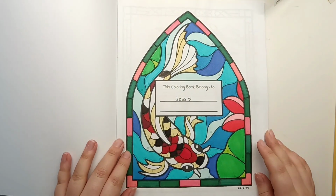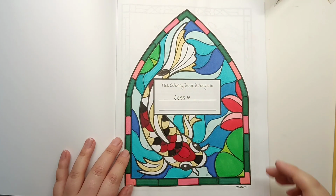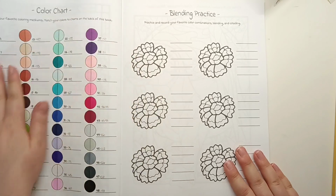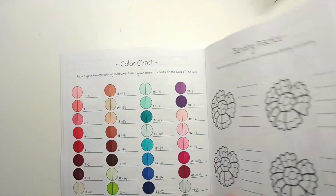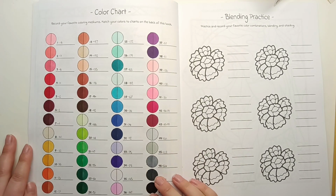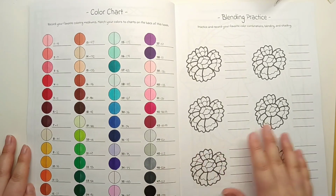I started by colouring this koi fish and I just love how it turned out. Super bright, super bold, super vibrant. I did go through and create my colour chart based on the colours from the back. I try to use exclusively my touch art markers, and some of the colours aren't the most accurate, but I think it works for what I would need it for.